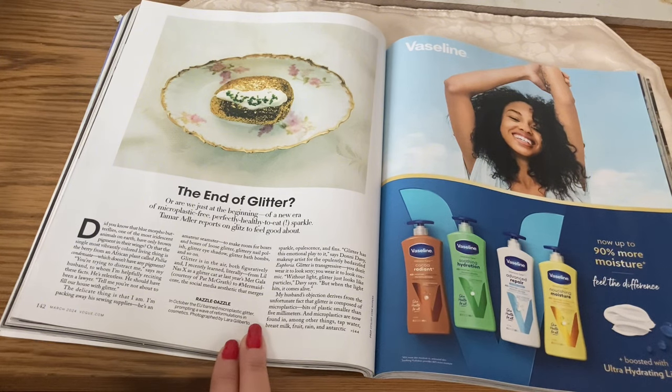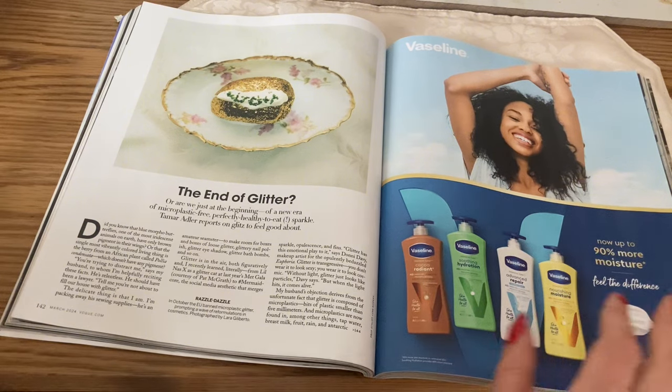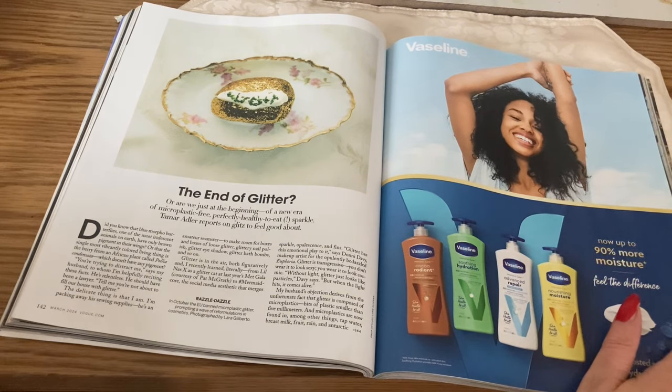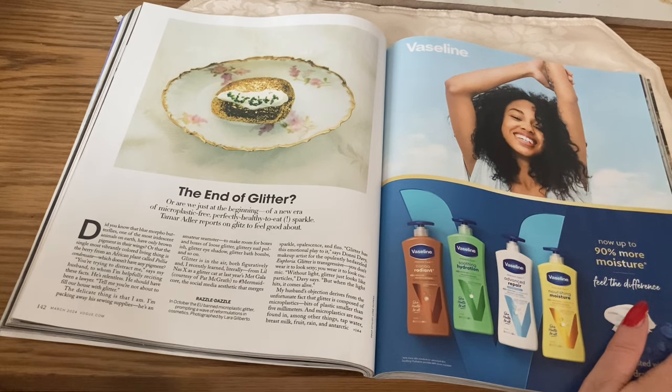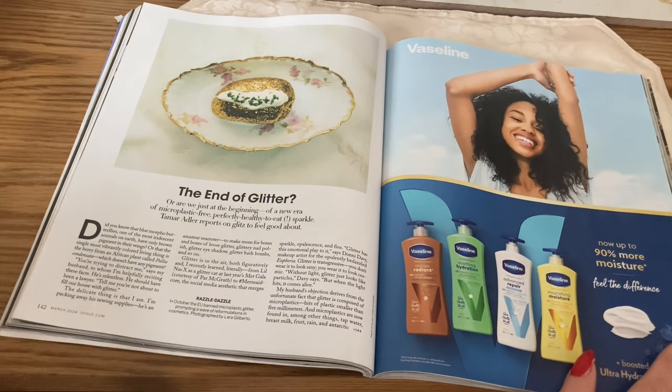But, you know, this is apparently on people's minds, that we need to do away with these microplastics. So a microplastic is a bit of plastic that is less than 5 millimeters. So that's pretty small. And they're finding it in everything. They're finding it in tap water, breast milk, fruit, rain, everywhere. But people still want glitter.